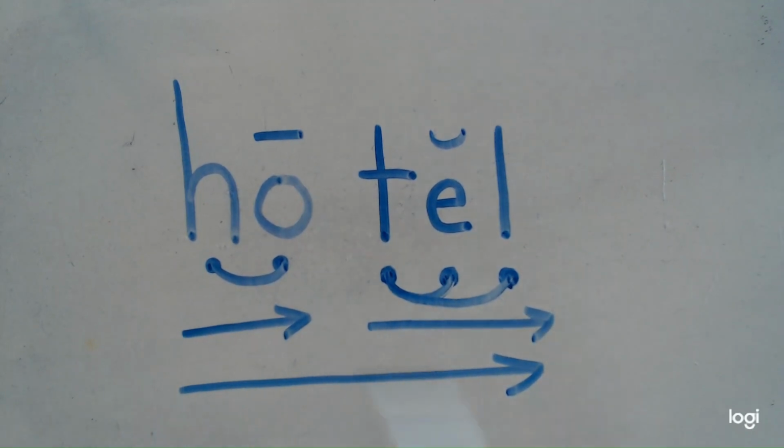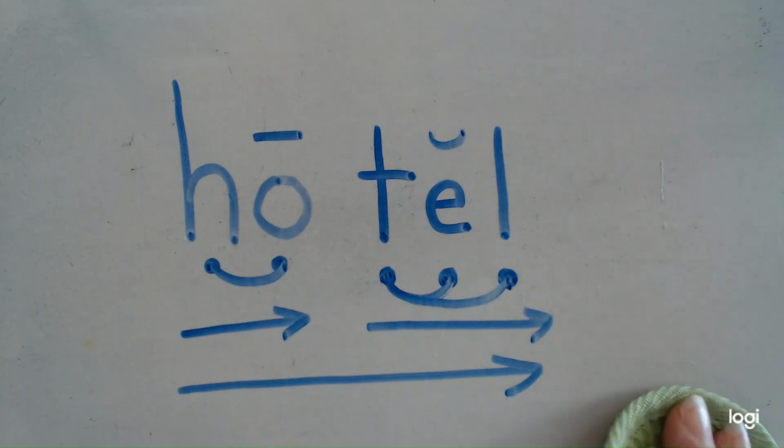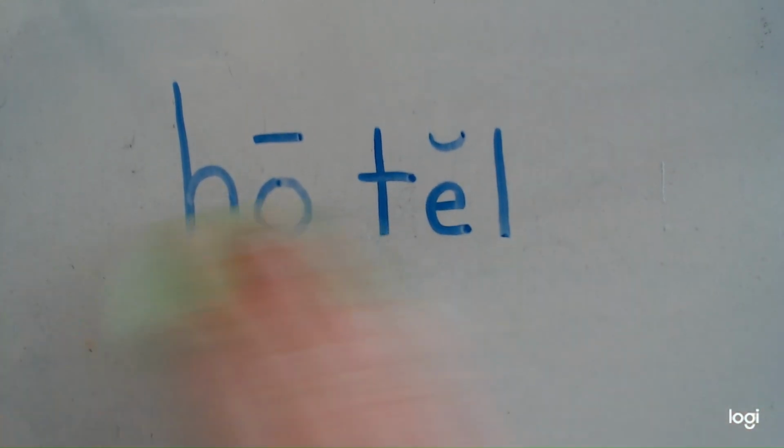Hotel. Oh, have you ever stayed in a hotel before? Ooh, have you ever stayed at a fancy hotel? My favorite hotel is at Disney World. Have you ever been to Disney World? Well, I hope you get to go someday. Let's take a look at our next word.